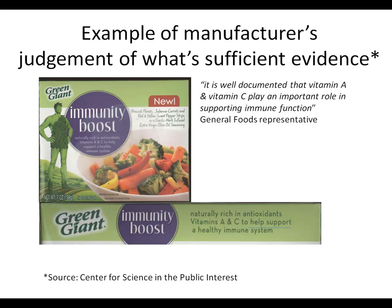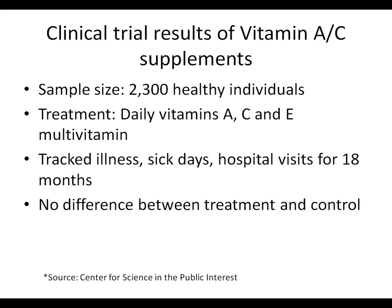They're convinced. All right, so let's look at what the clinical trials say. There was one large clinical trial that had 2,300 people, so it's a good sample size, certainly greater than 300. They had it randomly assigned to treatment and control, and they used a daily multivitamin that had vitamins A, C, and E. Those are the three antioxidant vitamins. And the control group took a placebo.